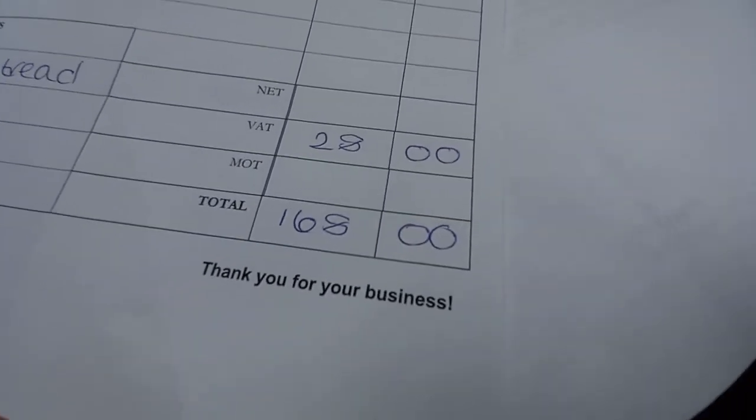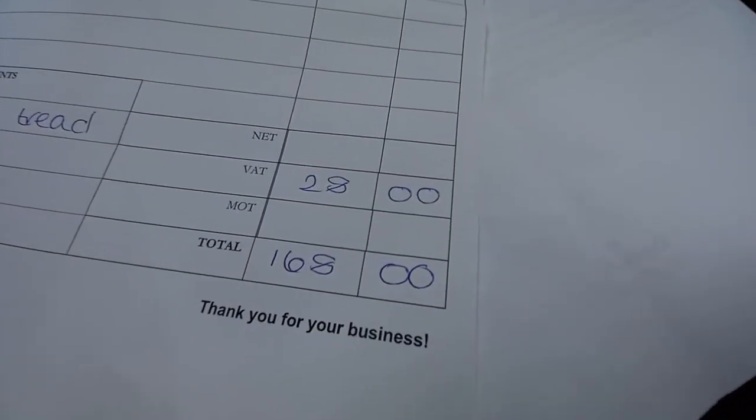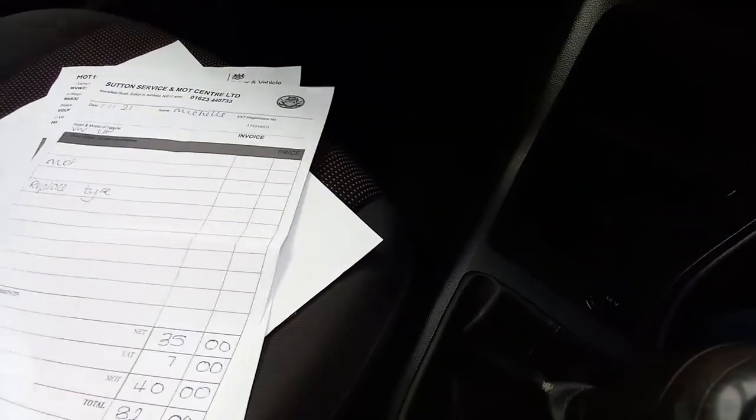And she also had the new tyres. You can see it says low tread. Last year she had a new tyre. You can see all four tyres are as good as new. £168 for that. We've got the MOT. Oh, there it says MOT and tyre replace.